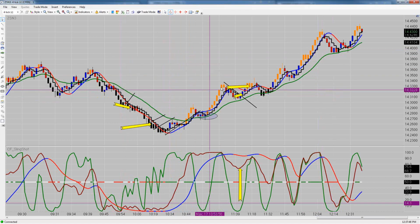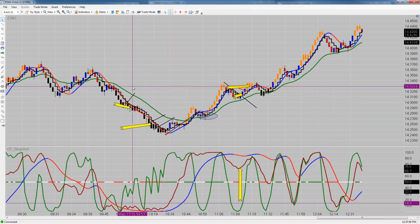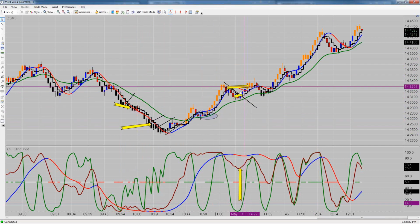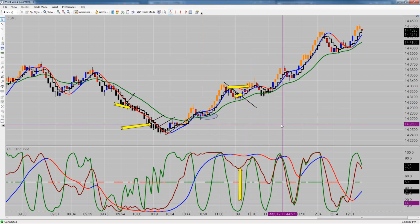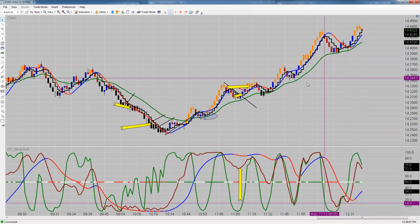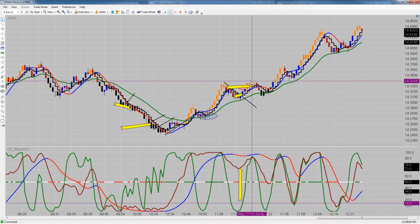I just flipped over to soybeans right here, and you can see the same things happening on soybeans. These are the trades that we took on soybeans this morning. We shorted right here for 12 ticks, and we went long over here for 8 ticks. Now, was there more opportunity? Why, yes, indeed, there was more opportunity.